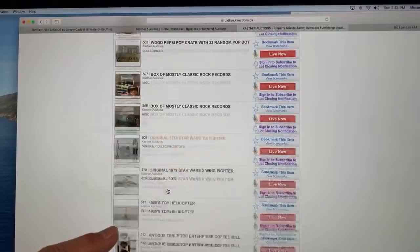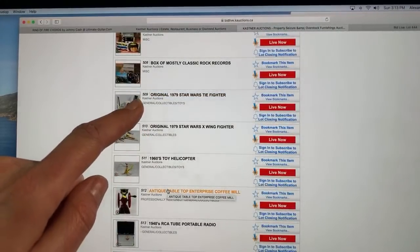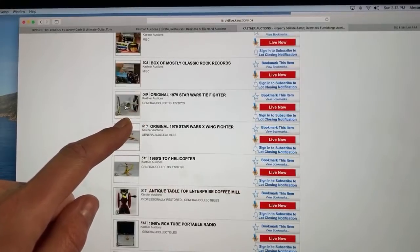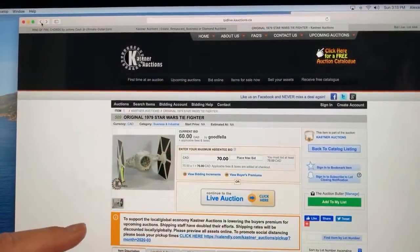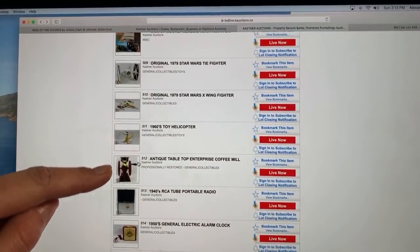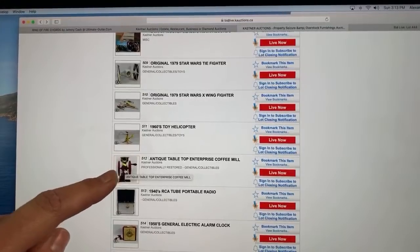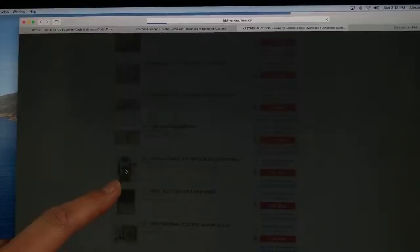Okay. The next batch of stuff for us starts around lot 509, sorry. The Star Wars TIE Fighter. Let's see what it's at right now. $60, okay. So the next batch of things for us starts there. The 60s toy helicopter. This is one I'm curious to know what it's going to go for, but we're not going to stick around on the live today to watch it.